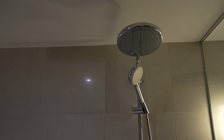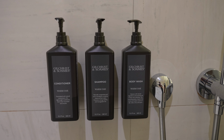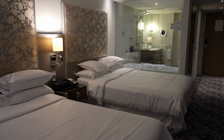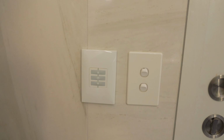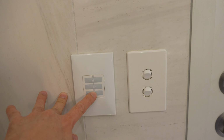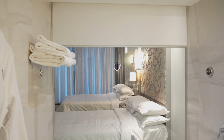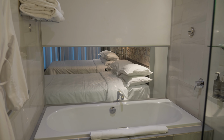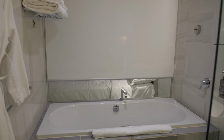Look at the shower head, one on the top and one on the side. All the shampoo, conditioner and body wash. And this transparent window can be closed by pressing this button. Look at this button. Open, stop and close. If I press this close button like this, look at this. The window curtain will close by itself. Look at this, how cool it is. So if you bring your family, children with you, then just close this window with the curtain.